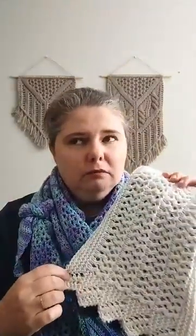And also, the pattern is for one size, but I give directions on how you can customize the circumference or the length, if you want to adjust for your preferences. Okay, the name is 3 Colored Caplet. This pattern was released during November, but nobody knows about it.